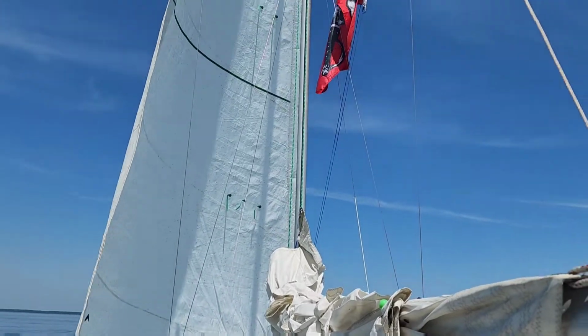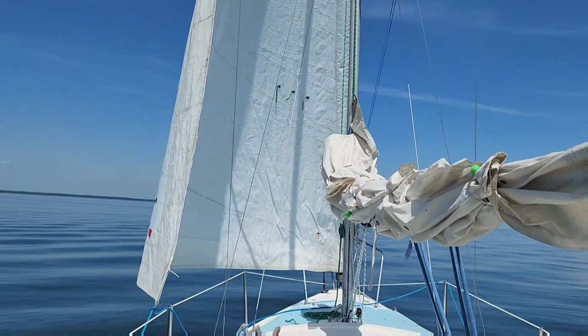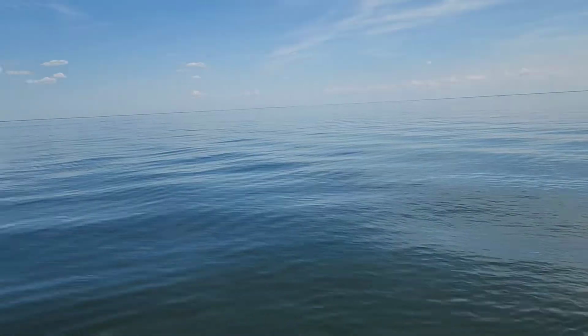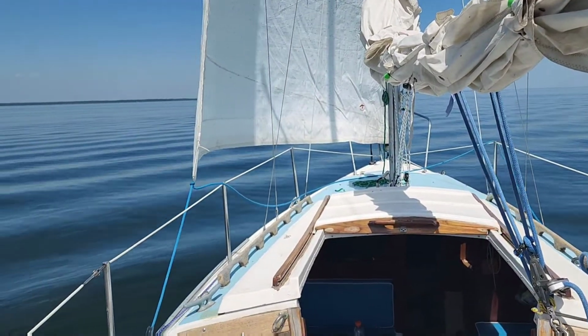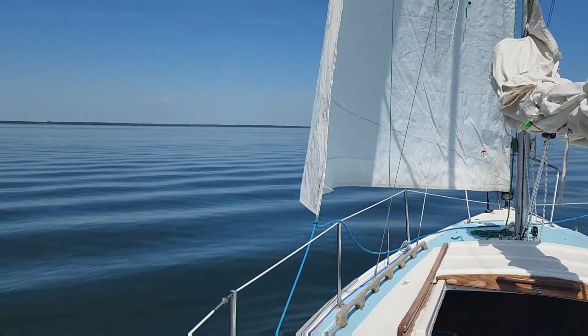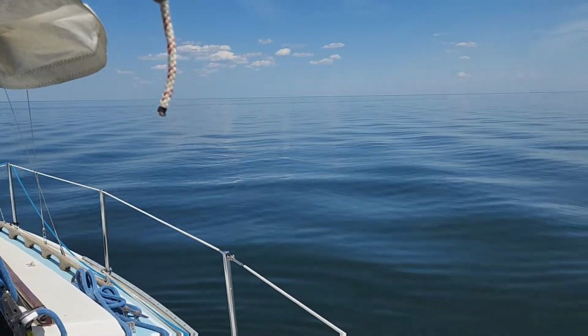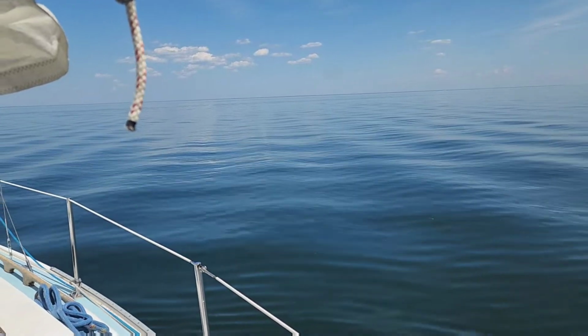Alright everybody, we are back. We got out and we have the sail up and we have absolutely no wind. The lake is just still. One thing I definitely can say is it's safe to go out for your first time single-handed sailing. You're definitely not going to mess anything up like this.